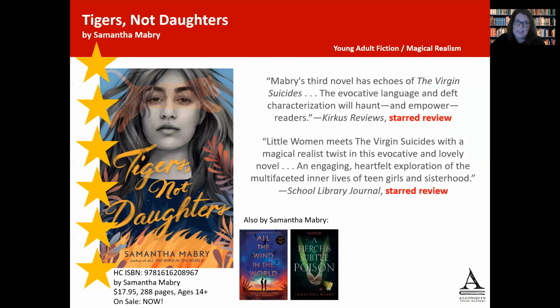Heading into fiction, this book is out already, so it's kind of interesting to be buzzing about it since it is already in publication, but it is just so good. Tigers Not Daughters is the third novel from Algonquin Young Readers by Samantha Mabry, and she is just a magical realism powerhouse. If you have not read her first two, A Fierce and Subtle Poison, and also All the Wind in the World, which was a National Book Award long list, I highly recommend. They're stunning, and Tigers Not Daughters does not disappoint.